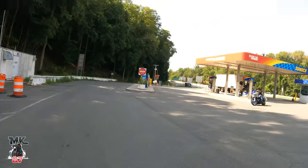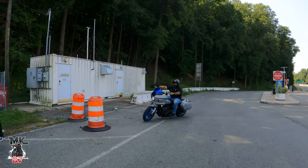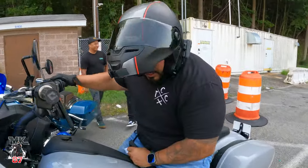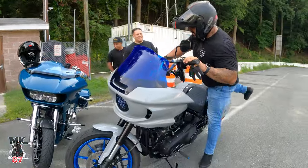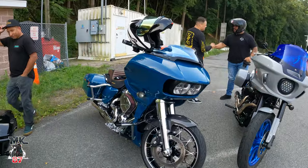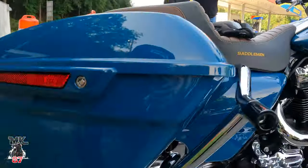We got Rich over here today. He came out on his Lowrider ST. First time that anyone's seeing this, because he just got it back after getting a bunch of cool parts on, and this thing is looking delicious. Looking good. We got Rob over here. The last time you guys saw this bike, it didn't have this.